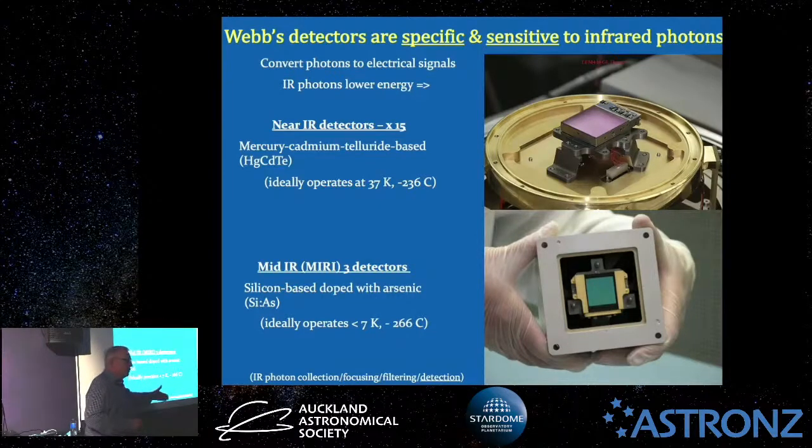I know a lot of you, with your observing, are familiar with the concept of using silicon as a semiconductor for your CCD imaging. Silicon is readily available, really affordable, and does the job quite nicely for visual wavelength light. Infrared, it doesn't cut the mustard. It can't efficiently detect those infrared photons with the sensitivity you really want. So for that reason, the near infrared has 15 detectors, a mixture of mercury, cadmium, and telluride based. They operate at about 37 degrees Kelvin, or minus 236 degrees Celsius, almost as cold as student flats in Dunedin in the wintertime.